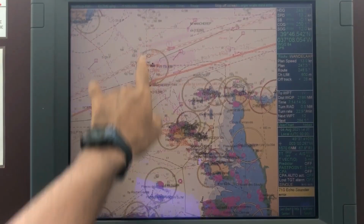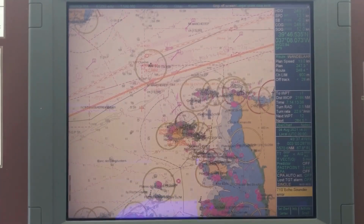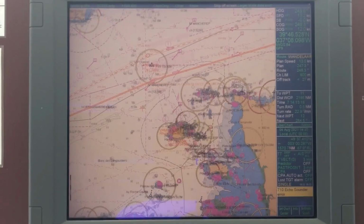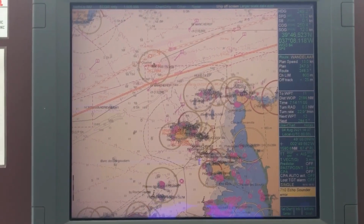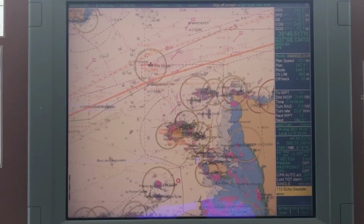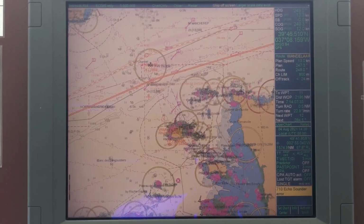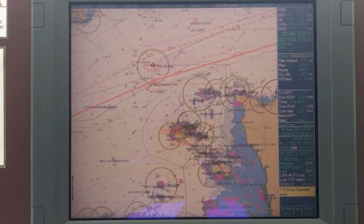So you can see the Square Branch reporting system, where you have to report to Joburg traffic. This is very straightforward. You can easily find this on the chart, right? So they say 2 miles before entering the Joburg traffic area, which means here.